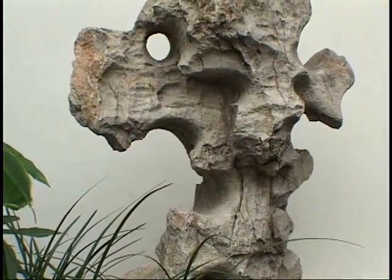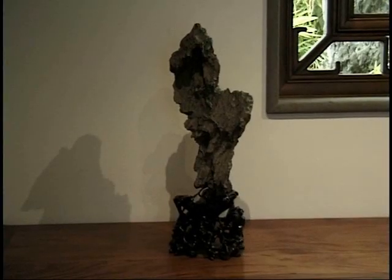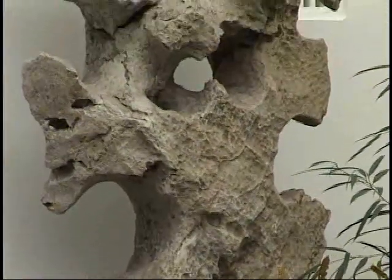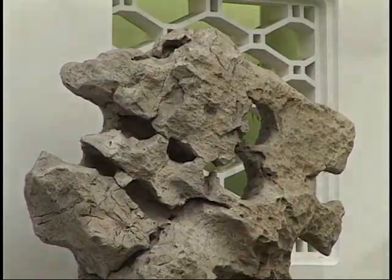In the museum, we've named this rock Snoopy. These strange rocks come in all sizes, from large ones for gardens to smaller ones that can sit on the table. The shape or texture of these stones was often enhanced by stone carvers, but the goal was always to make these rocks look as if they were naturally eroded.